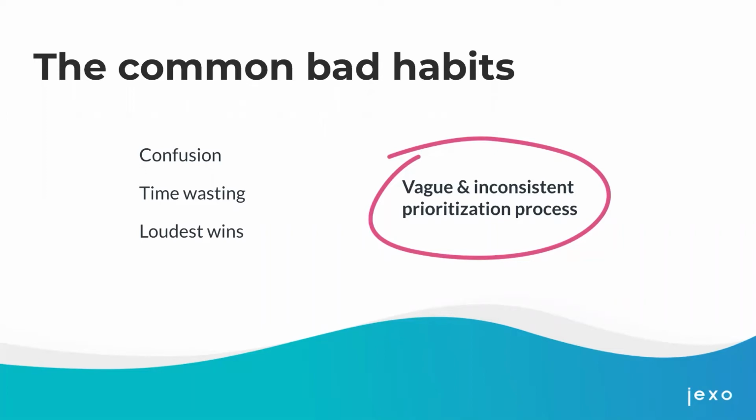And also one thing that we've seen quite a lot, and I'm probably one of the most guilty people about this: the loudest voice in the room wins in a situation where the prioritization process is vague and inconsistent. I admit it, I am quite a loud person, and more often than not I would influence the room because I would speak the loudest and make my opinion heard, and maybe some of the other guys in the room would not feel that included, and I would have my way because I was an extrovert and the loudest person in the room. So having a vague and inconsistent prioritization process leads to confusion, time wasting, and most importantly, it doesn't make for an inclusive prioritization activity.